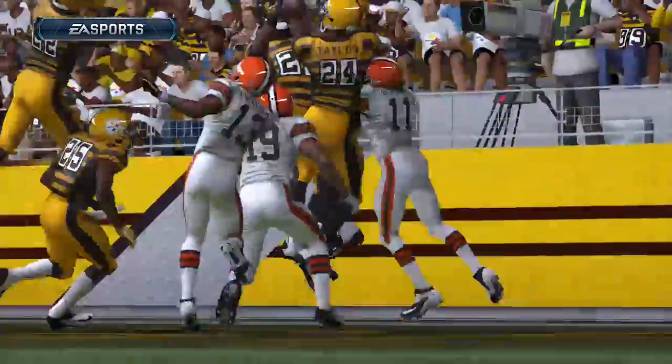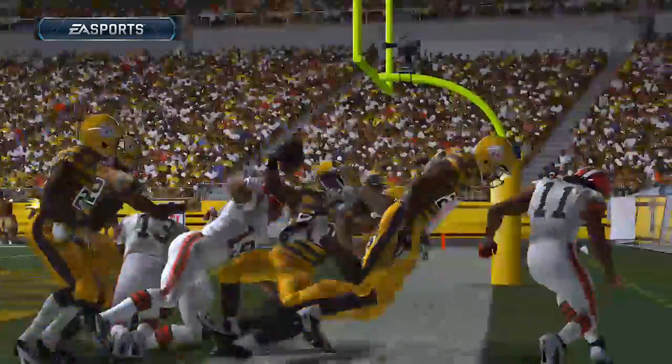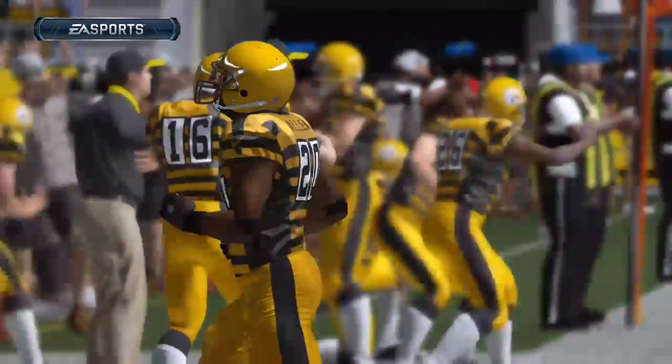Second and 10. Looking across the middle. Gains maybe 5. Brown seemingly caught everything thrown his way today, Phil. First game against the Browns. Listen, this guy has some of the best hands in the NFL.